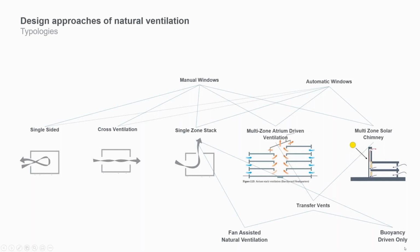You can either have it fully passive and buoyancy driven, which means it's completely driven by the temperature of the air at the exhaust point and the outdoor air. So you need maybe a 5 degree Celsius delta between indoor and outdoor to really make it function. Or you can have fan-assisted natural ventilation, where you have a fan either in peak mode, or always running in fan mode, either way running at very low speed.